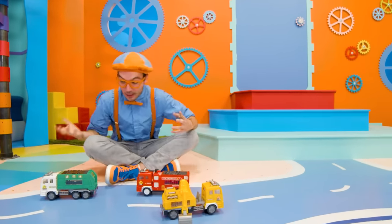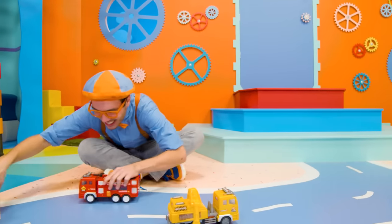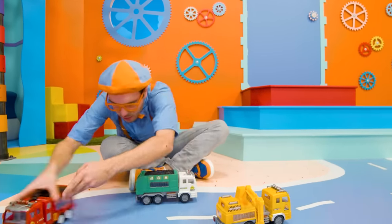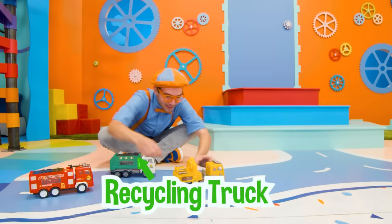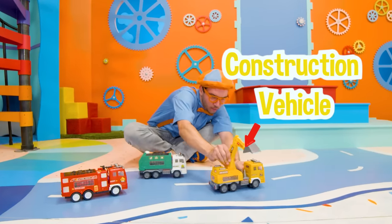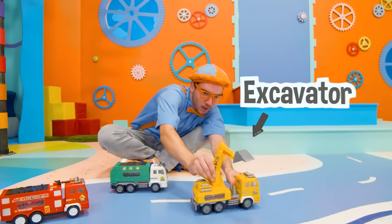grow up. Well, I'm having a lot of fun with these trucks. This fire truck and recycling truck. Whoa, and this construction vehicle with an excavator arm.